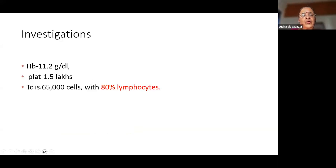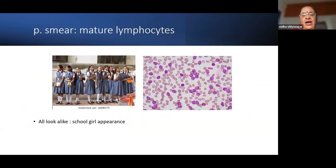Okay, so look at the count again. The total count is this thing. And remember this again: say 80% lymphocytes, and these are mature lymphocytes. They're not lymphoblasts, okay? Not much of anemia, not much of platelet decrease. Chronic leukemias do not cause anemia and thrombocytopenia in a big way. They will get into that only when they go into a blast crisis. So diagnosis is CLL. And like my professor used to tell me, it's a schoolgirl appearance.